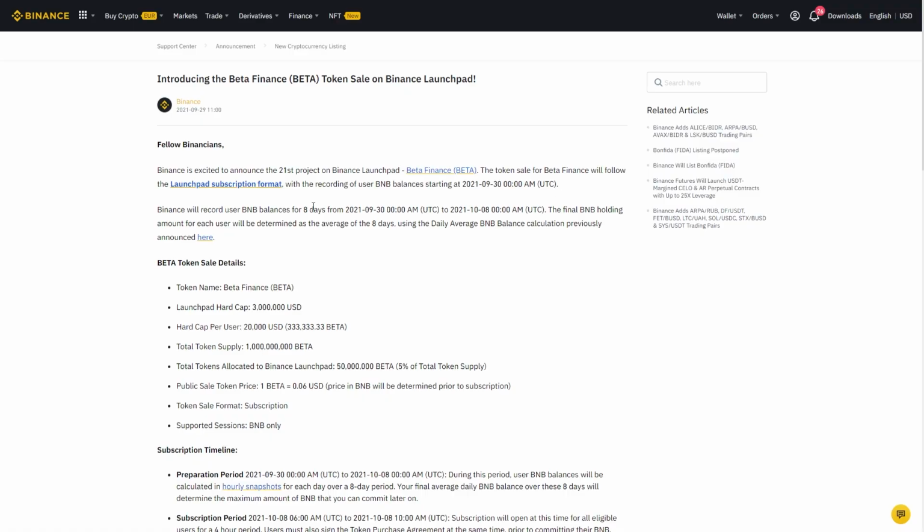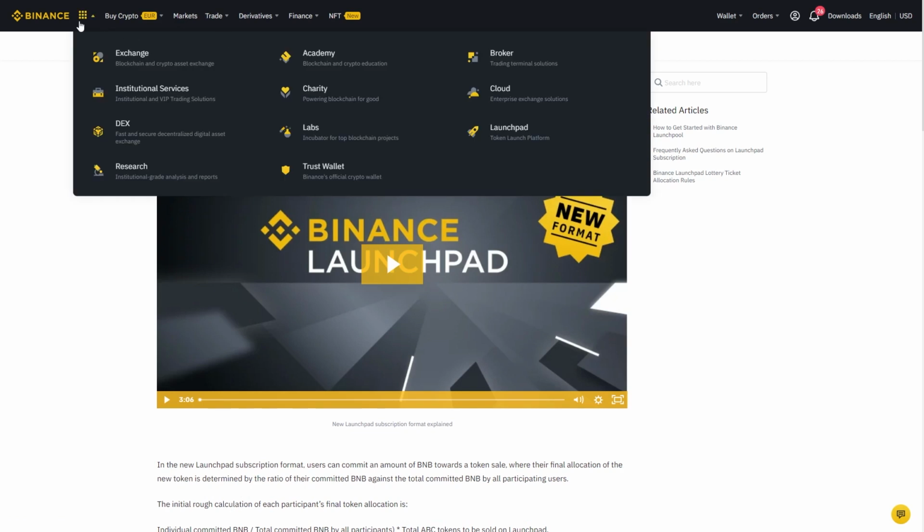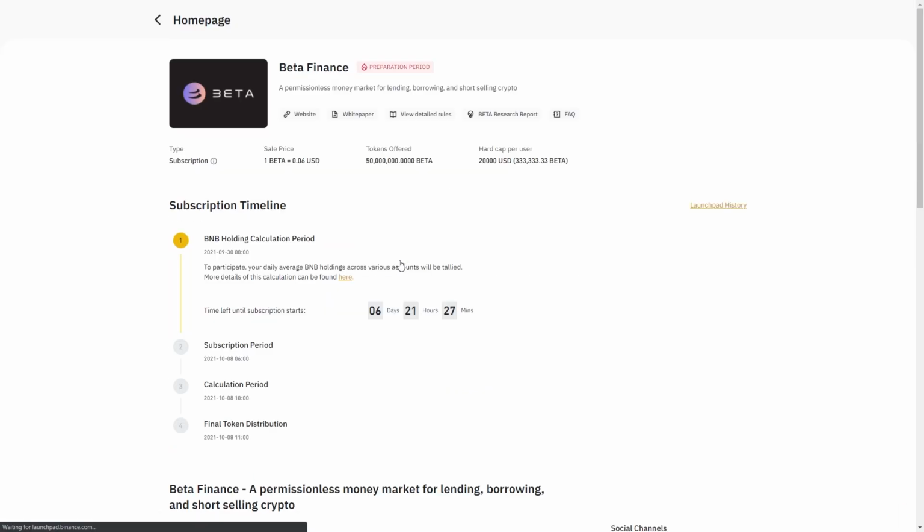So as you can see, this is something in which I think everyone has a chance to participate, especially since Binance does it on a lot of occasions with their innovation zone. So if you want to participate, what do you need to do? You need to go to the Launchpad. When you're in the Launchpad, as I mentioned, go to those squares, Launchpad, and after you click that, you need to choose the Launchpad you're interested in.